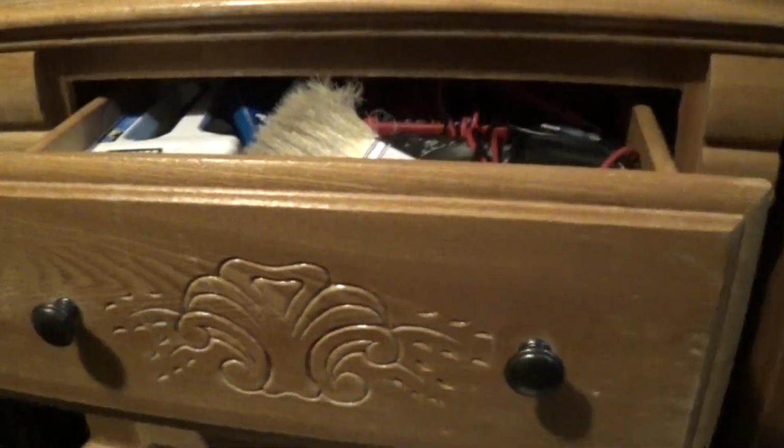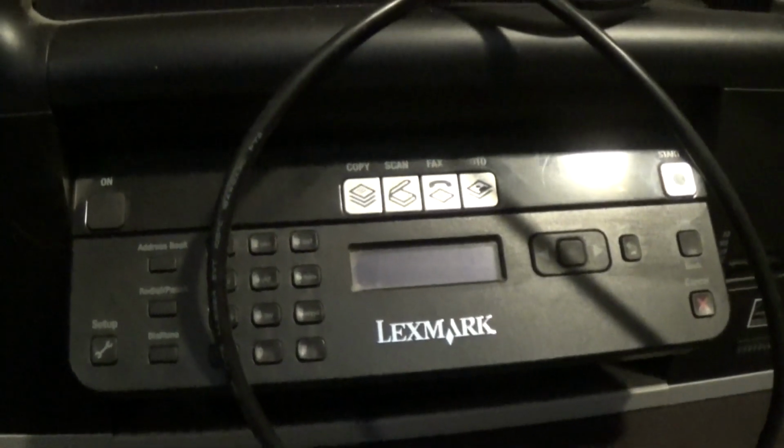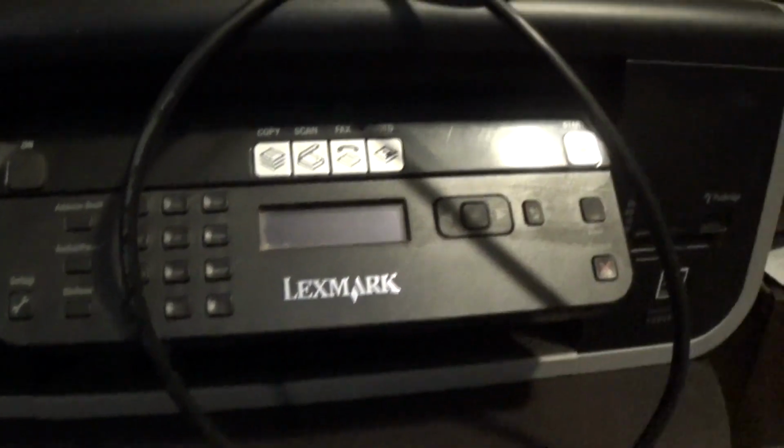Now, this thing came with a CRT eMachines monitor. I do believe this is a 17-inch monitor. Works just fine, nothing wrong with it. It also came with these tiny little speakers, but don't let them fool you, because I plugged them in and they sound really, really good for as small as they are. That's awesome. It also came with this Lexmark printer, scanner, fax, all that stuff, but we cannot get ink cartridges for it, so this thing is going out the window. Also came with a wireless keyboard and mouse.